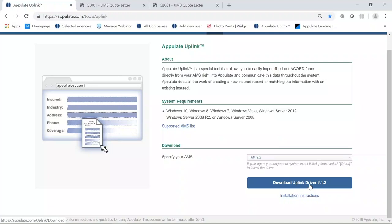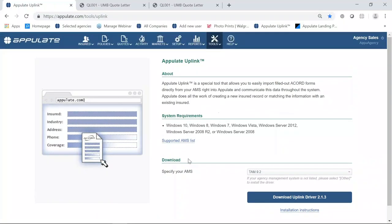It takes less than a minute to install on your desktop. If you need detailed instructions, you can click on this link here. You can also always email support@appulate.com for additional assistance. Again, it just takes less than 1 minute to install this on your desktop, and then it sets up as a print driver, so you'll see it along with your home and office printer.